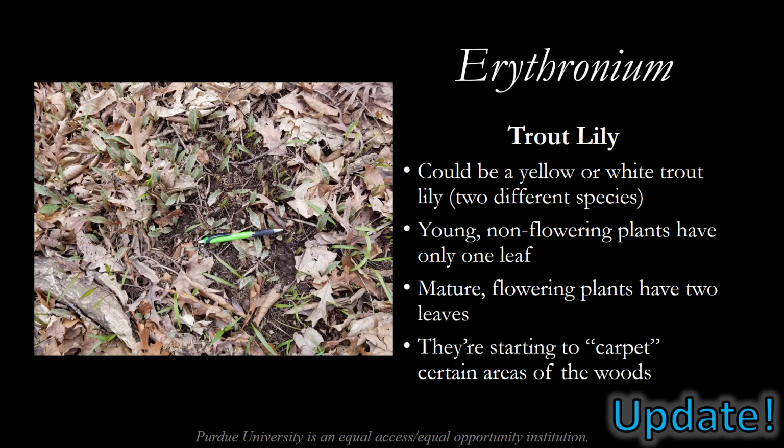Trout lily update. Trout lilies have been more numerous in the woods this week. There are probably a couple of different species of trout lily among these groupings, but in the image on the left you can see that most of them are just single leaves popping up. Mature flowering plants have 2 leaves.